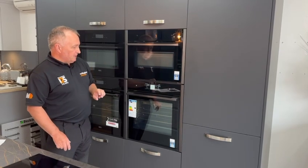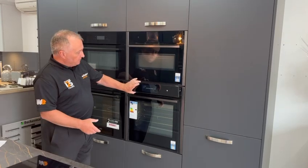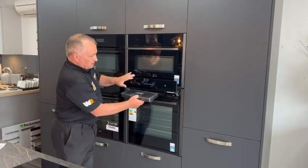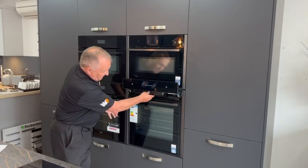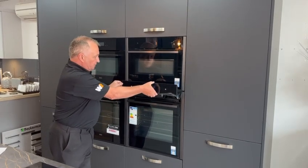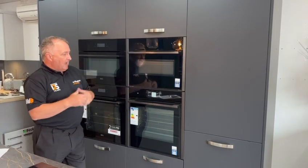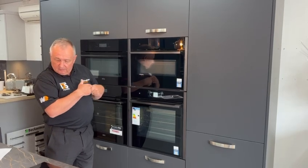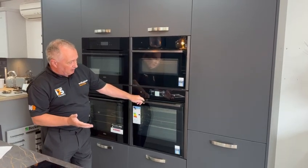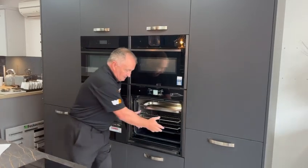including full steam. So on the Neffs, there's a tank behind the control panel, which you fill with water. So that means if it runs out during the cook cycle, you can remove it, refill it, without having to open the door. So full steam, added steam, and also the slide and hide. Obviously a key feature for Neff, but this gives you slide and hide, easy access to the oven.